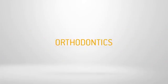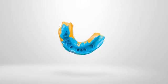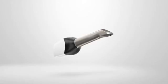With CEREC 2015, orthodontics goes digital. Impressions and physical models are essential components of orthodontics. With CEREC, you replace tray impressions, which are unpleasant for the patient, with digital impressions by using the CEREC OmniCam. The time savings compared with conventional impressions are significant.